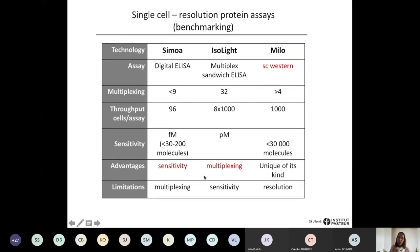So if you compare these two machines, we can see that SIMOA is highly sensitive but lacks multiplexing, whereas Isolite allows for more multiplexing and has a higher throughput, but is much less sensitive. I did not go into the details, but I think it's worthwhile mentioning the only technology that allows for single cell Western blot to be done, which is called MILO. And the MILO system can be used, for example, for validation of the profiles that were found by single cell transcriptomics when we are not looking for high multiplexing capacity and we start with really low cell numbers, as 200 initial cells that will be put on the chip are sufficient.